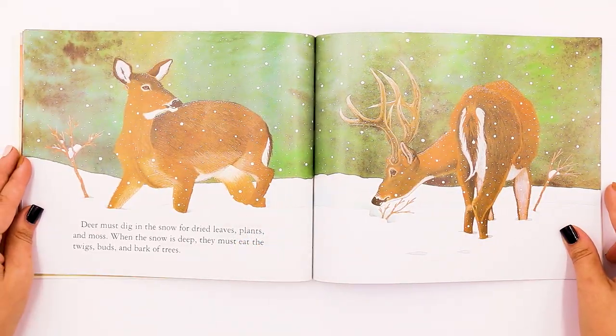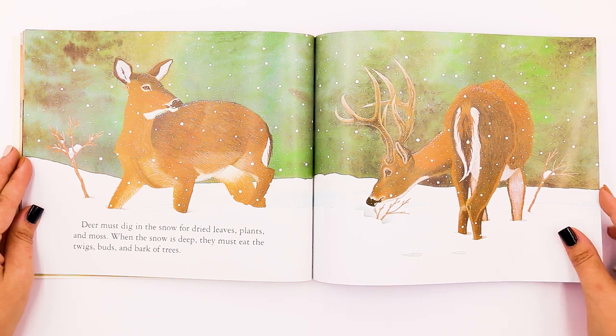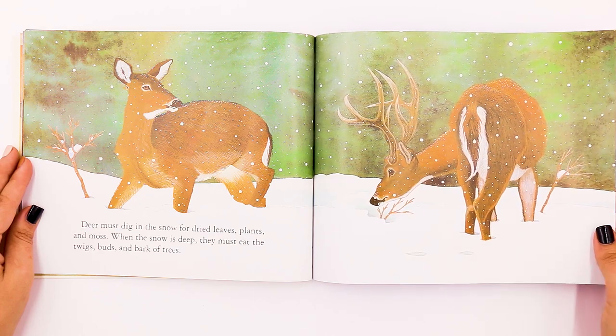Deer must dig in the snow for dried leaves, plants, and moss. When the snow is deep, they must eat the twigs, buds, and bark of trees.